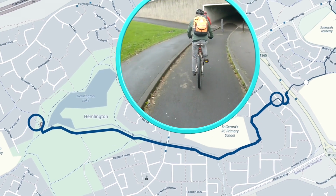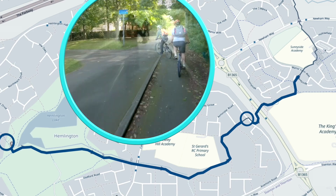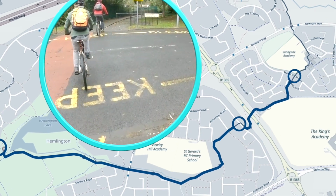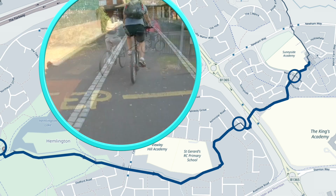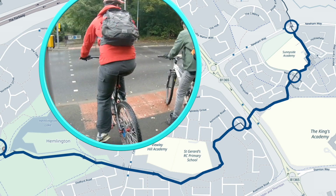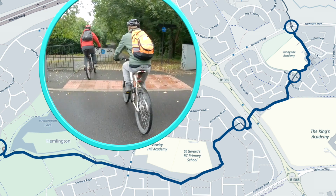And we'll head under the Sunbury and we head out towards Sunnyside Academy. Here the cycle path crosses Manor Farm Way. Crossing the road, there's no traffic lights here, so do give way. You'll notice here the route takes an unusual journey through a small parade of shops. Here the path crosses Newham Way. It is traffic light controlled to Toucan Cross.